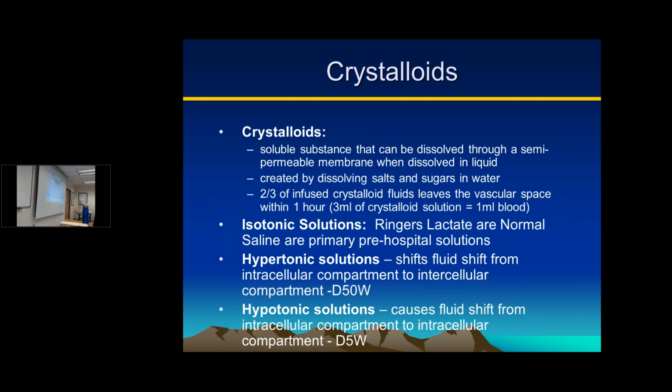Are those reversed? Yes, they are. Sorry about that. The hypertonic versus the hypotonic. So hypertonic causes fluid to go into the cell? No, hypertonic causes it to go outside of the cell. This one, hypotonic, causes it to go inside the cell.